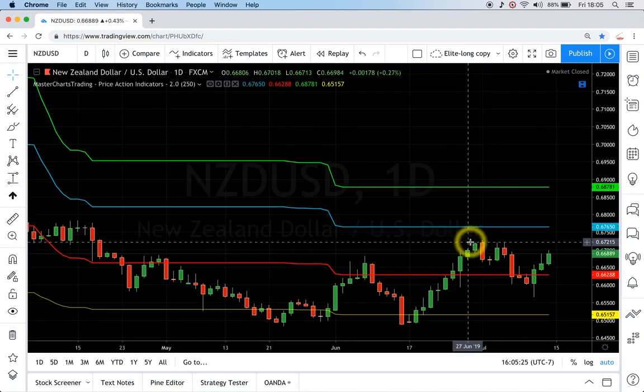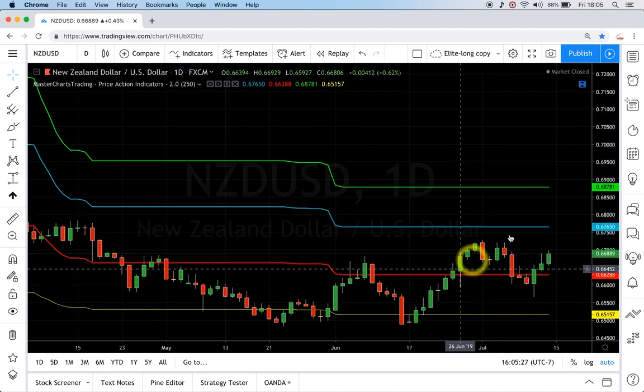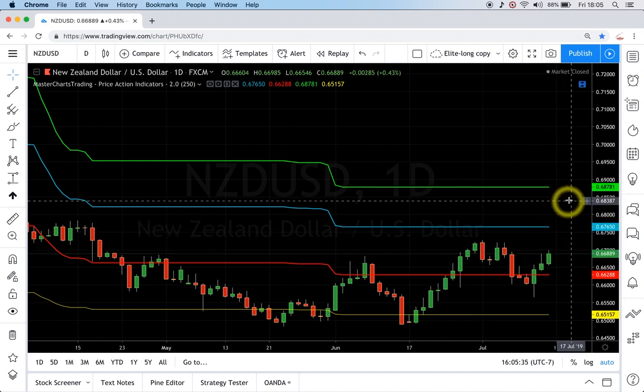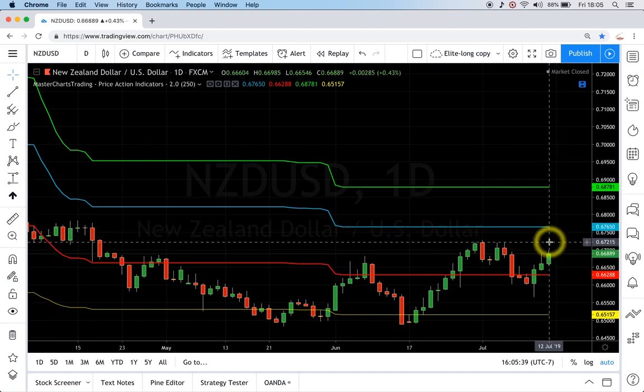So New Zealand dollar I wanted to show as well, one of the stronger currencies. New Zealand dollar is approaching this breakout level at 0.676, and if that happens, then I think New Zealand dollar will be in a bull market, and then we can start buying it.